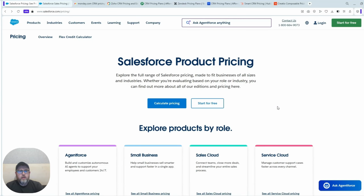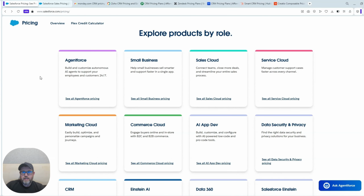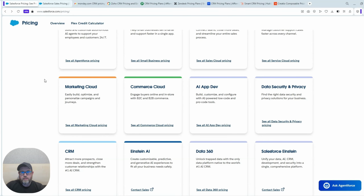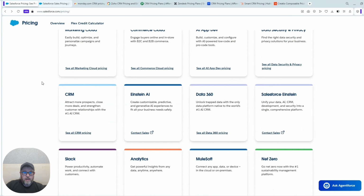Right, today we're going to look at 7 Salesforce competitors and alternatives for CRM software. Salesforce offers a huge range of products here. Look on the Salesforce product pricing page here, and they offer Agentforce, small business options, Sales Cloud, Service Cloud, Marketing Cloud, Commerce Cloud, AI app development, data security, CRM.